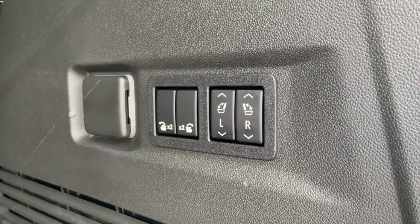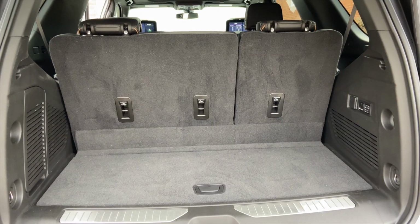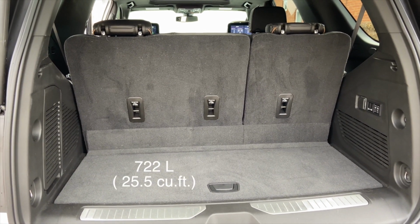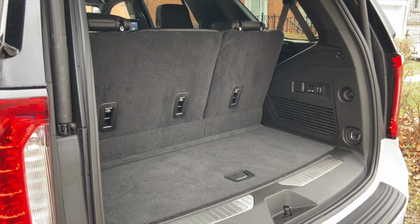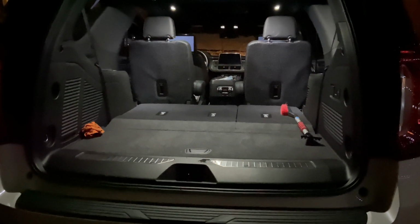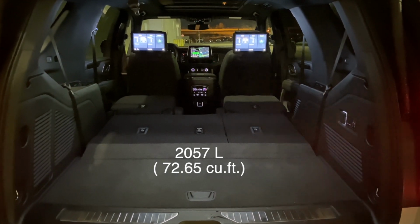The third row can fold at the touch of a button, but it can also come back up, pressing the same button the other way. It really doesn't get any easier than this. With all seats up, the cargo is still a respectable 722 liters. So this time around, you don't really need to buy the XL version just to have a little bit more cargo space.